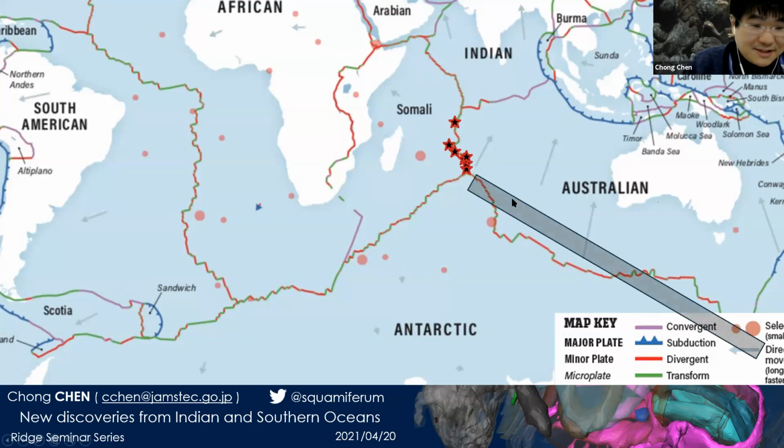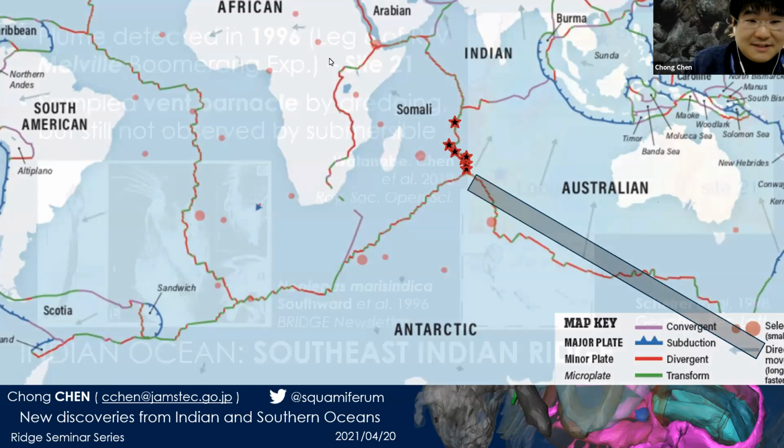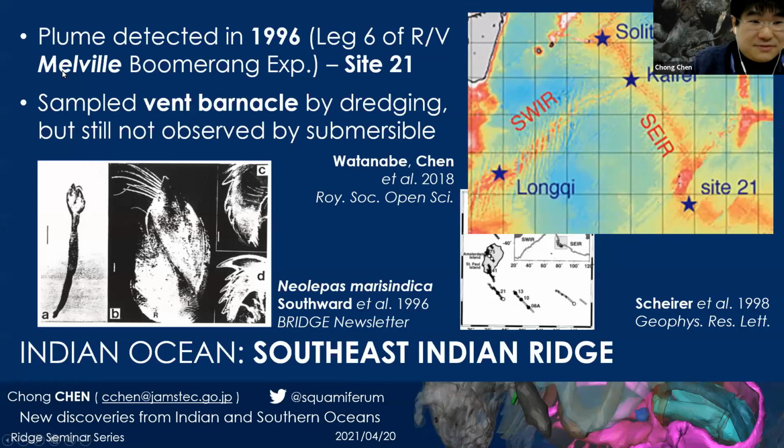And then the next plume signal was actually detected in the Southeast Indian Ridge. And that was detected in 1996 on leg 6 of the research vessel Melville expedition. And it's called Site 21, and it's located here. So it's quite a distance away from Kyrie. So it's nowhere near where the other vents have been found.